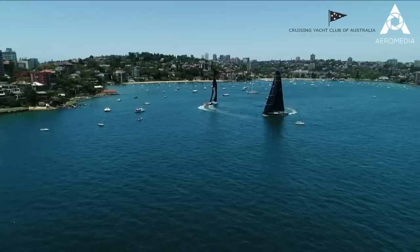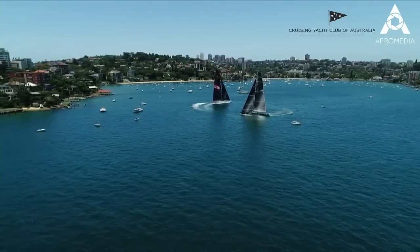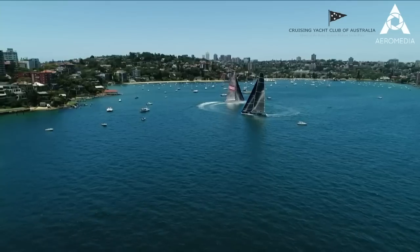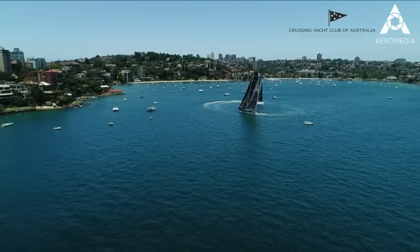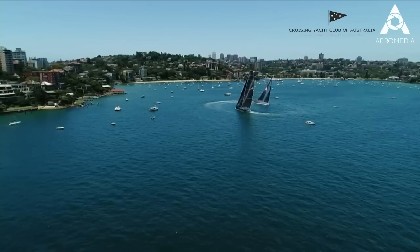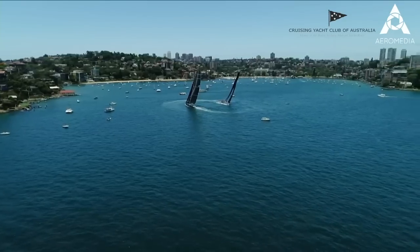Here goes Blackjack. He's going to try and hook inside here. I don't think he can do that. Here comes Wild Oats back on starboard. Wind on the right-hand side. He has all the rights here, Wild Oats. Blackjack driving away. And we've got 2.5 minutes to go to a start.